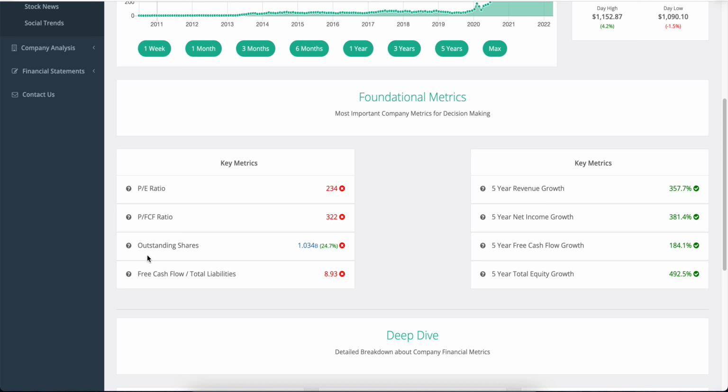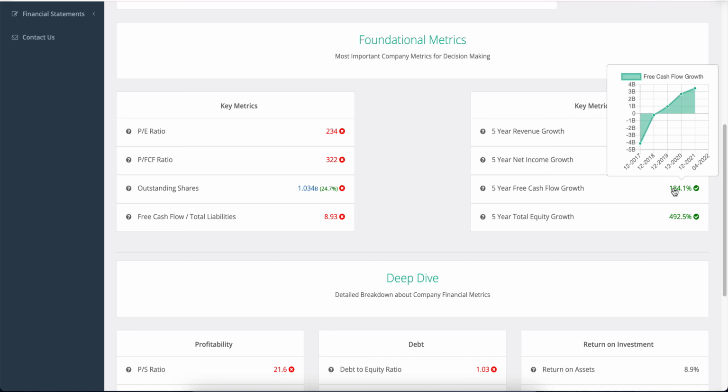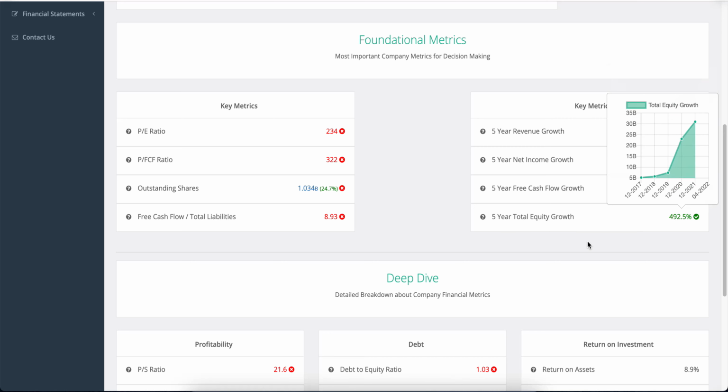So, the free cash flow to total liabilities: this is 9 years of free cash flow that we require in order to pay the total liabilities of the company. You can see this with a lot of companies. This is a little bit concerning, but it's not the most concerning thing. The only good thing about Tesla, pretty much, in terms of its financials, is the growth. They have great growth, and as you see here, the net income, free cash flow, everything grows nicely, even the total equity of the company.